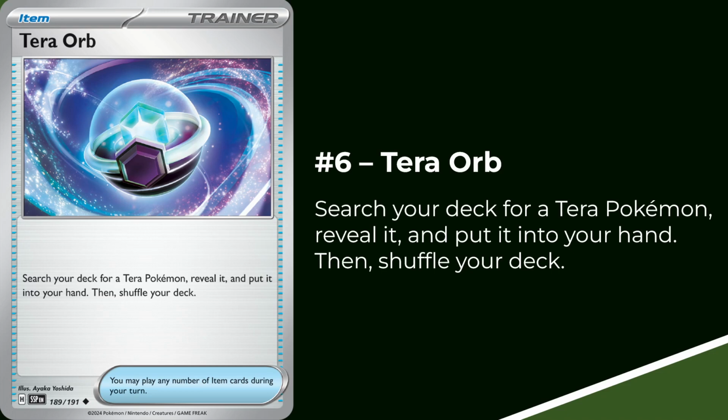At number 6, we have Terra Orb. Terra Orb basically just says, go through your deck, find a Terra Pokemon, put it into your hand, then shuffle your deck. Super good effect. You're finding your Dragapults, you're finding your Pikachu, whatever you want, as long as they are a Terra Pokemon. There's no need for a discard here, you just get the Pokemon. Super good effect. That's why it's number 6.